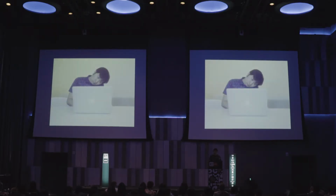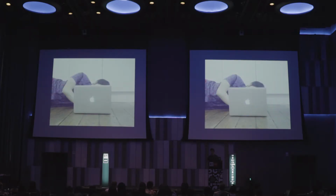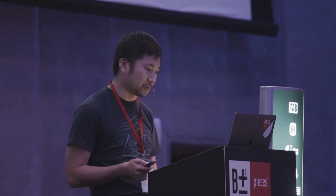So that's what I was doing in 2010 when I didn't have any external apparatus to rotate a laptop, or you have to rotate yourself, or just rotate your laptop like that.